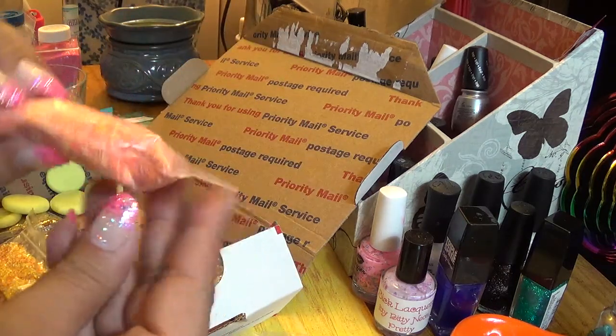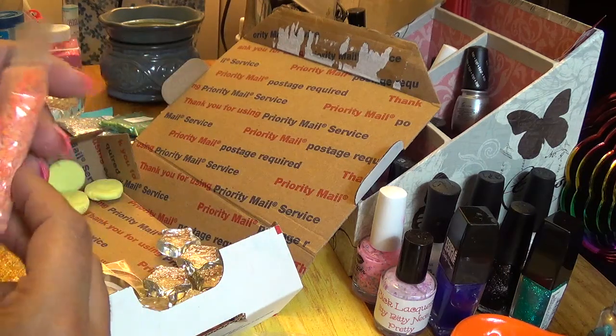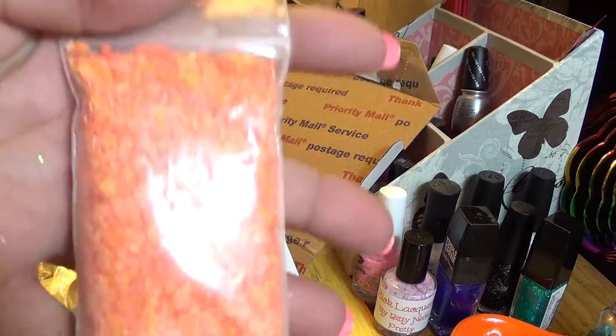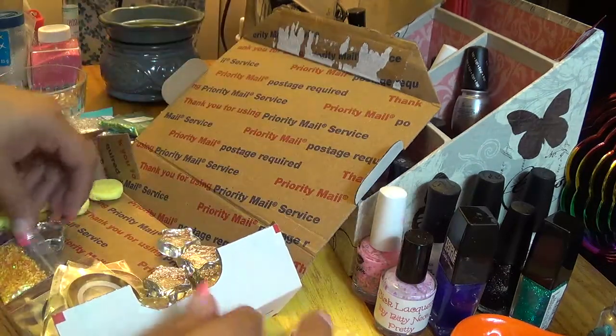Look at all these eggshells. And this is a beautiful orange. I love it, love it, love it. That's a lot of eggshells. Wow. Thank you so much.